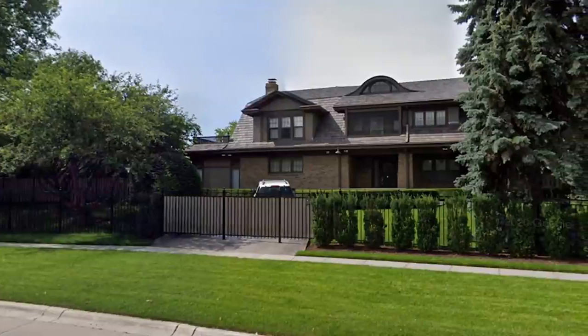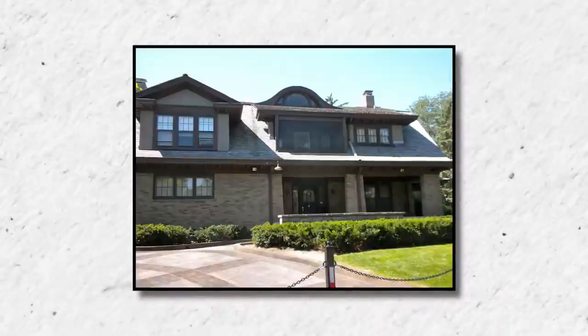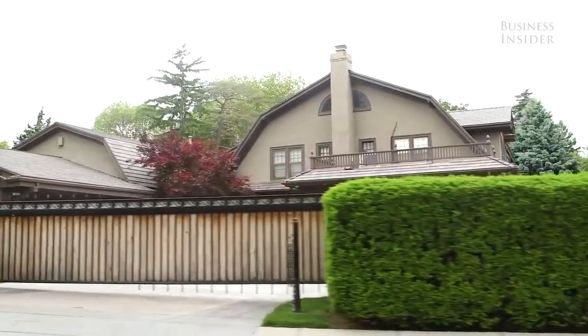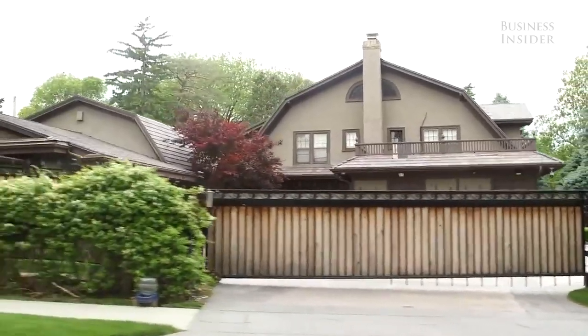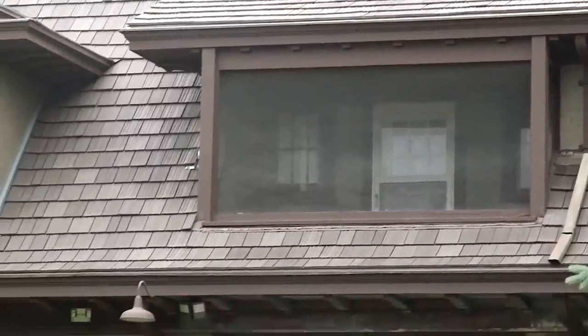Warren Buffett bought the home he currently lives in back in 1958 for $31,500, which is approximately $298,000 when adjusted for inflation. A detail that just makes it all the more enticing to build that time machine. Today, it's reported to be worth around $652,000. Yay, inflating house prices, I guess.